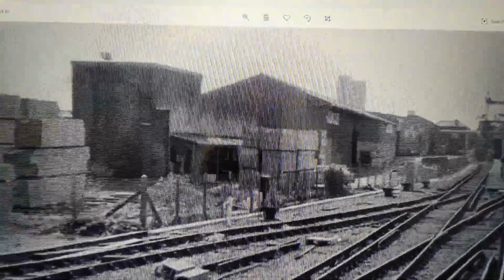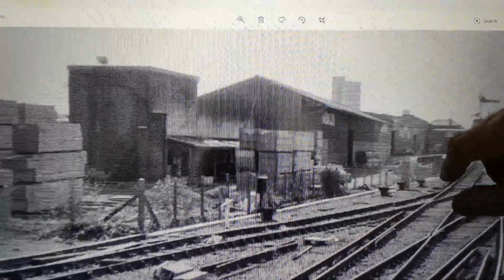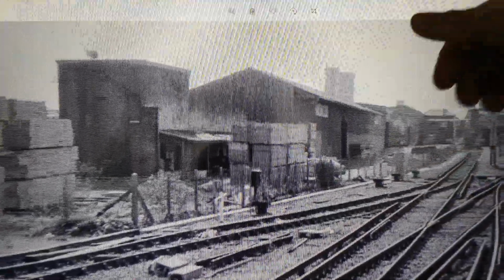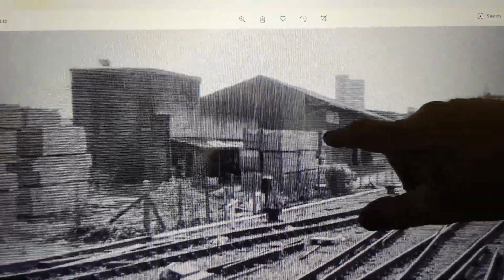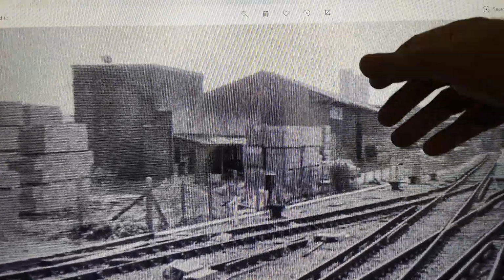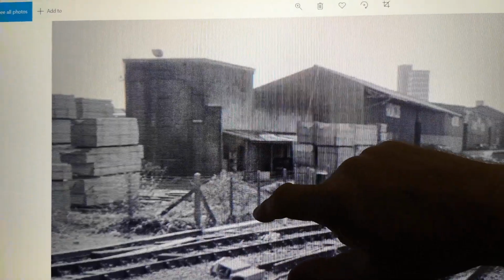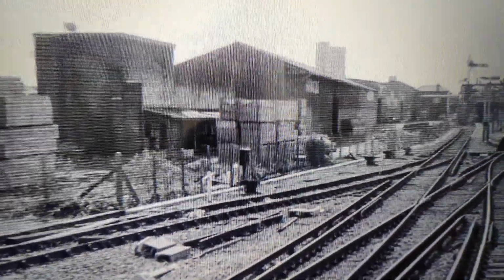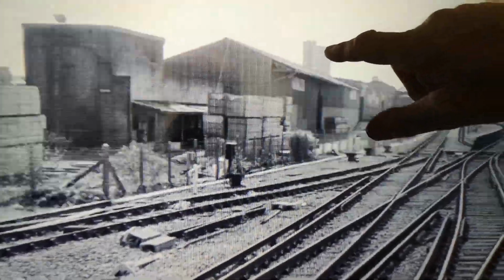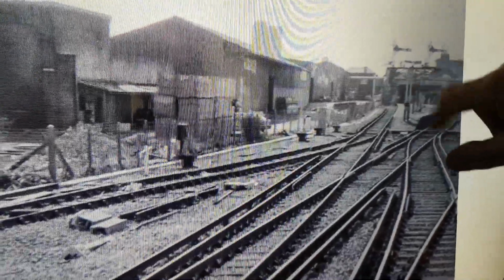And last but not least, the old Olbies goods yard, sorry, not goods yard, builders merchants, wood merchants, which eventually became Covers, but in the process of being converted, you've still got what's left of the old water tower there, and the offices that are along there. In the background you can see Fitzfleet House, the only tower block we've got in Bognor, and of course the railway station itself.